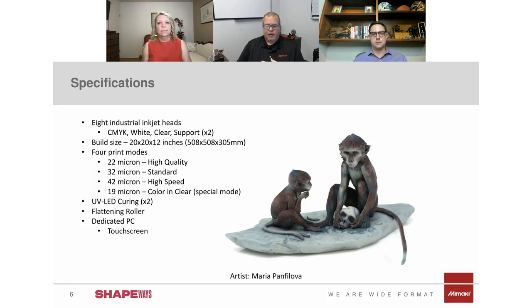We have a very large build size, up to 20 by 20 by 12 inches. And just as a point of reference, the reason we call this the 553 machine is 508 by 508 by 305 millimeters. That's where that comes from, right?